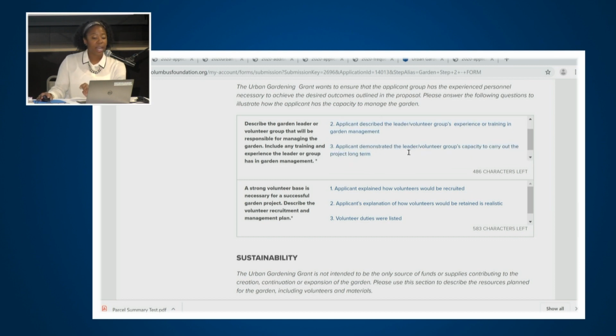And then the third is that the applicant demonstrated the leader or volunteer group's capacity to carry out the project long term.